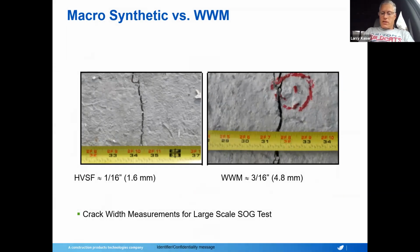We turned it over to see the size of the crack, and the high volume synthetic fiber or macrofiber kept the cracks very, very tight, versus weather wire mesh, which was only 3/8. Basically, you have fibers through and through, so it keeps the cracks tighter than a panel or weather wire mesh that's going right through the center.